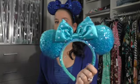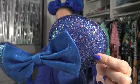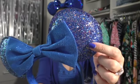I've seen them in the parks. I don't know if I saw them on my last trip. I honestly wasn't looking, but beautiful color blue. Then I have the Make-A-Wish Dreams Come True blue from 2020. This is just so pretty. I feel like the camera doesn't do a lot of these ears justice.